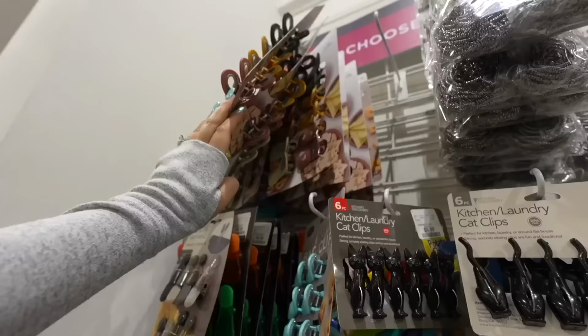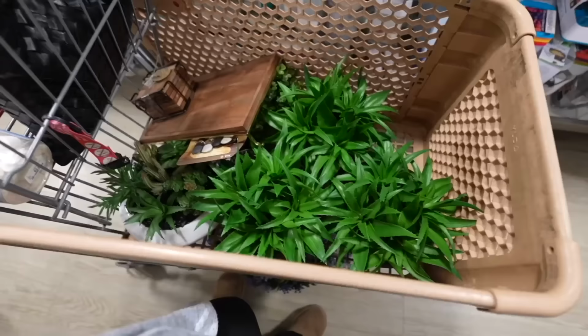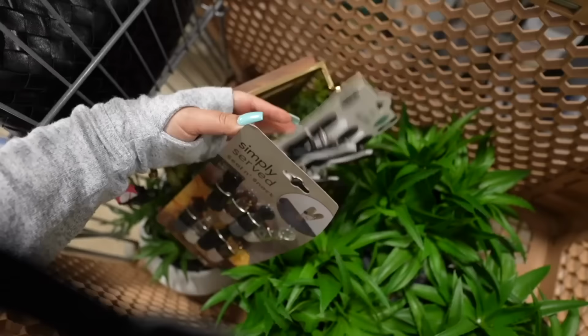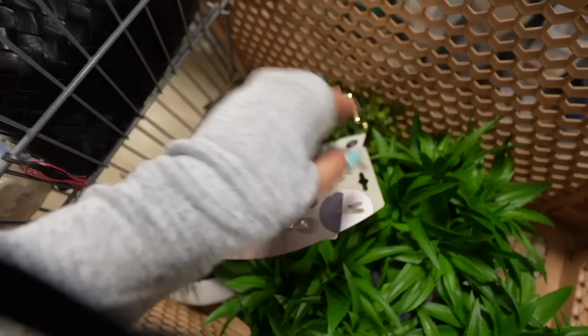Okay, options are slim. Okay, update, we have plants. I went with these clips here because I figured we could just make these black ones work. And then I found the set of black and white. And I also found, this might be a horrible idea, but some little wood elements maybe to tie in the wood set from the boys. I don't know if that's a good idea, but we're gonna try.